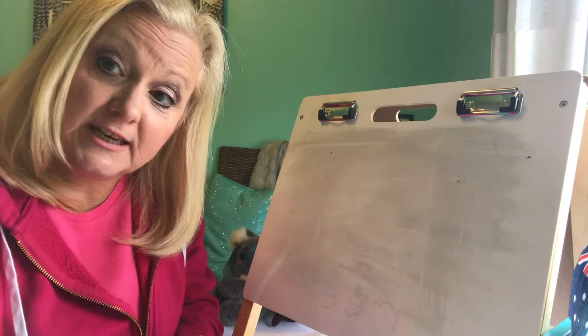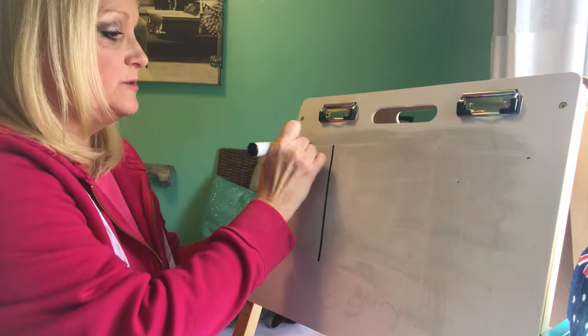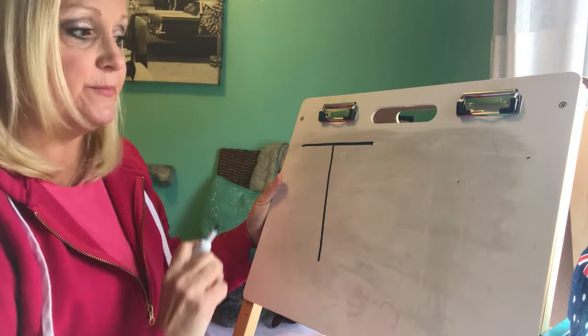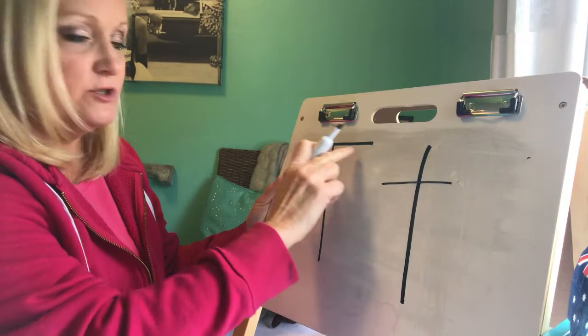Mrs. White's gonna show you how to print uppercase T and lowercase T. Sometimes we call it a capital T and a lowercase T. Let's start at the top and we're gonna do touch, pull down, touch, pull across. That is the uppercase T or a capital T. The next one is the lowercase T, which is touch, pull down, touch, pull across. So let's try that again. Touch, pull down, touch, pull across for the letter T.